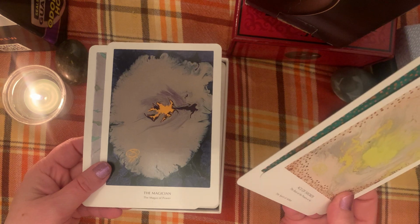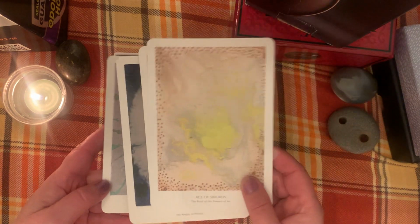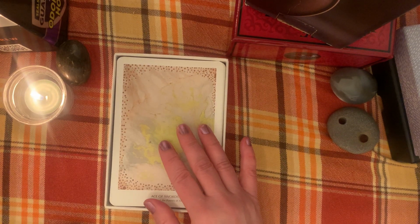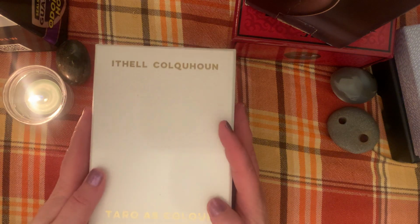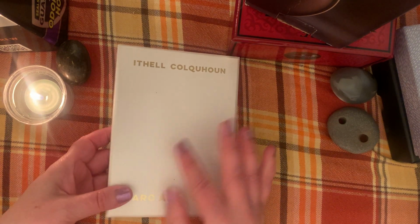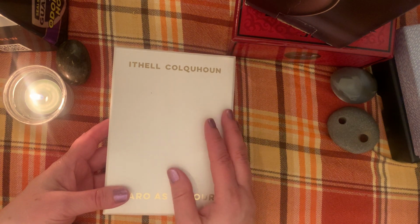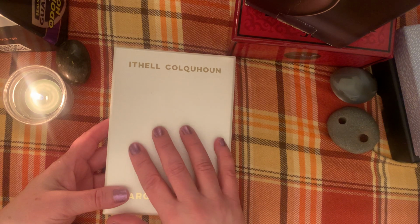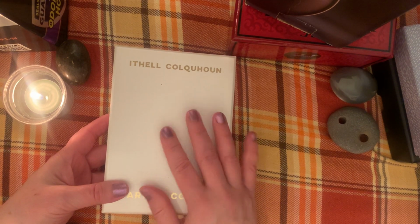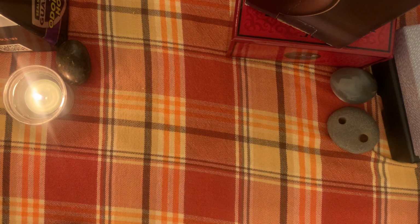I do have this as more of an art object than a deck to read with, which I think is its intention. And what I've sorted out is a good way for me to use it is each week I pull a card with a few of my witchy friends that we've been meeting and doing a book club every week. And then I'll pull the corresponding card from this deck and leave it out as a meditation card for the week. So that's how this deck is getting used now. So that's the first one, Tarot in Color.